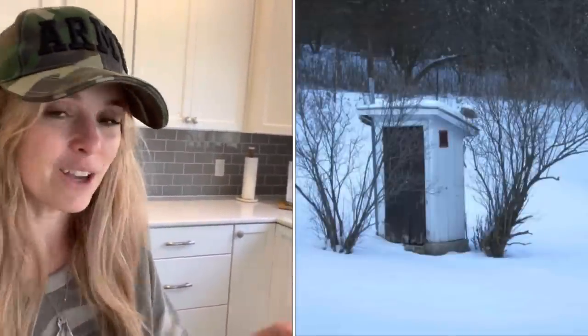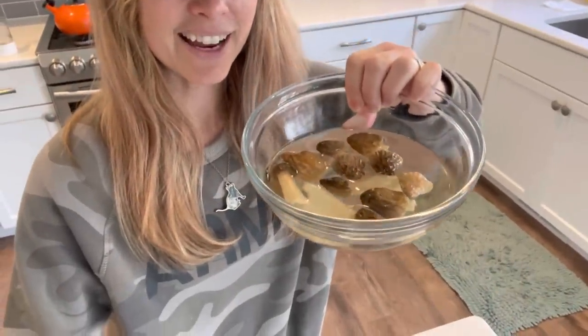Anytime we go out and look for these mushrooms, it reminds me of those memories growing up at my Nanny and Poppy's farm, hanging out with all my cousins and uncles and aunts and everything. So anyway, I'm gonna let these guys soak a little bit, and then I am going to fry them up.